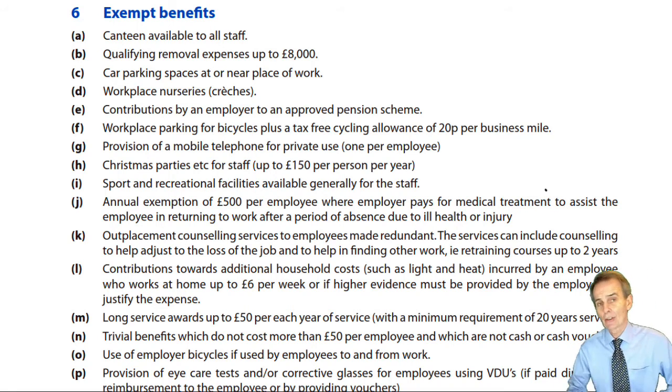Now, I'd imagine that there aren't many that are exempt. You'd think that HMRC have a great desire to tax anything that they possibly can. And to a degree that is true. But there's actually quite a long list here, and this is not a complete list by any stretch of the imagination, of exempt benefits. Now, in most cases, they're not something that amounts to very much, in all honesty. But again, something we need to know.